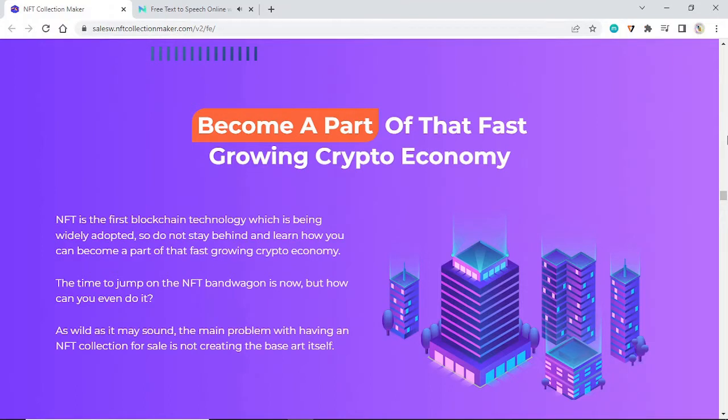NFT is the first blockchain technology which is being widely adopted, so do not stay behind and learn how you can become a part of that fast-growing crypto economy. The time to jump on the NFT bandwagon is now, but how can you even do it?